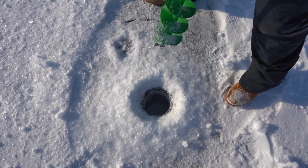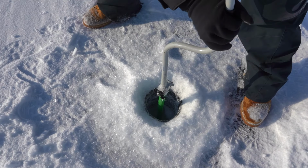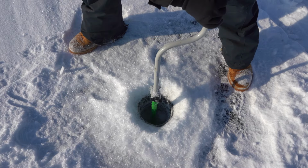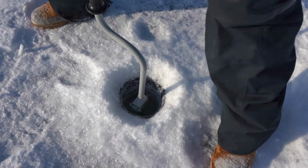At this time of year, the ice should be at least 3 feet thick. Okay, let's see. It's gonna be lots of fun if I lose the auger to Lake Baikal. It's going in. It's going all the way in, right into Lake Baikal. Бур теперь живет в Байкале.